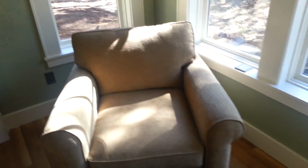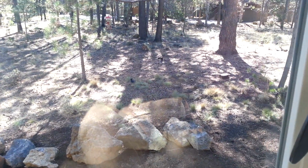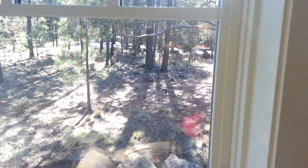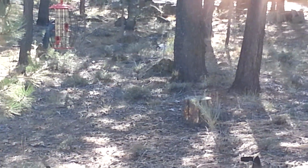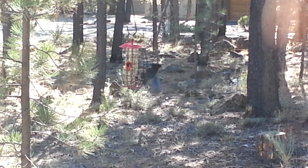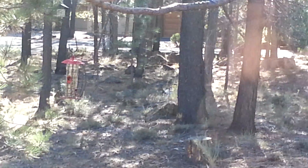And this is where I sit to just relax. Oh, there's a Steller's jay right there. Can you see him? That little blue guy out there. They're really cool. Let's see if I can zoom up to him. He's hopped up on the feeder there. Okay, let's see if I can see him. Yeah, there he is. Big guy. Beautiful birds. Really noisy too.